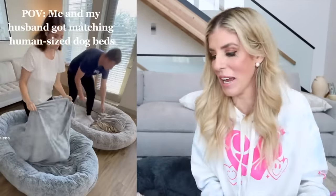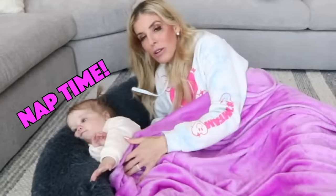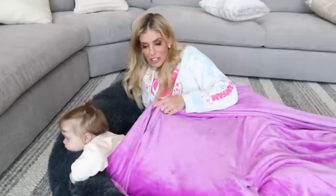No! Test out a dog bed made for humans. Zadie is already comfy in it. No, no, don't worry. You're not gonna take a nap. You're just chilling. Woo! Look, it fits three of us. Now we just need Pina and Dad.